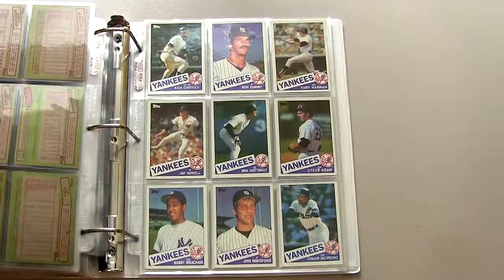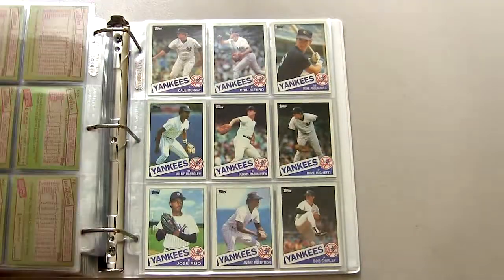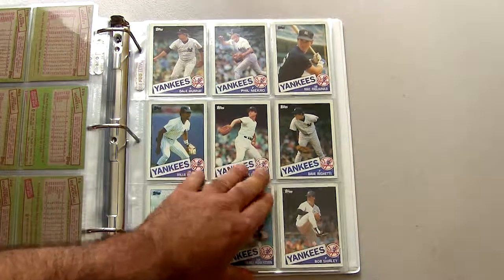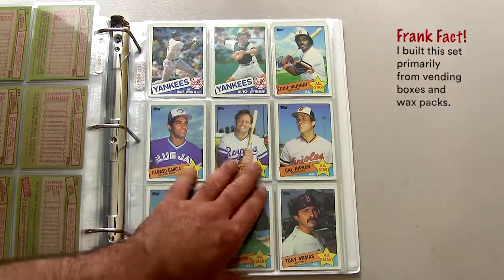Ron Guidry. There's Don Mattingly's second year card. That was a hot card for a while, as was all Mattingly cards at this time. Willie Randolph, Dave Righetti. And getting to the back with the All-Stars.